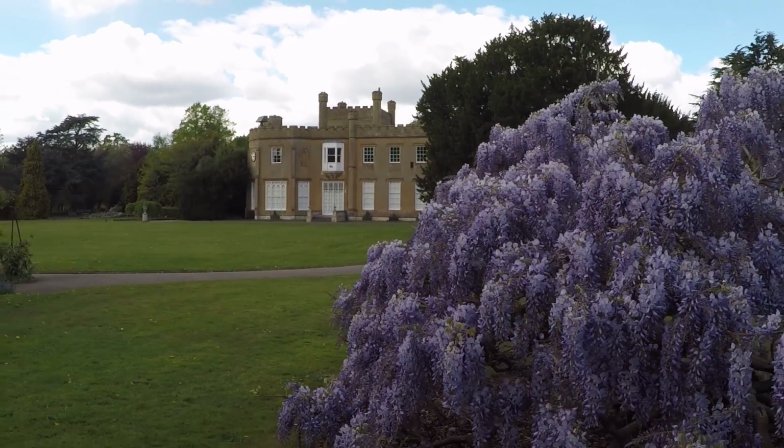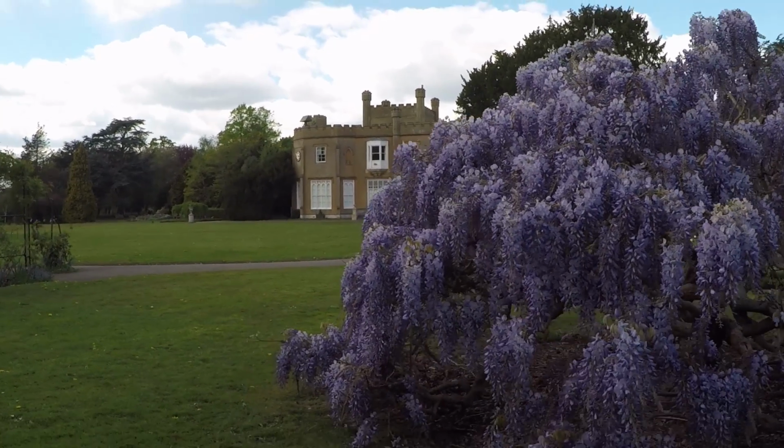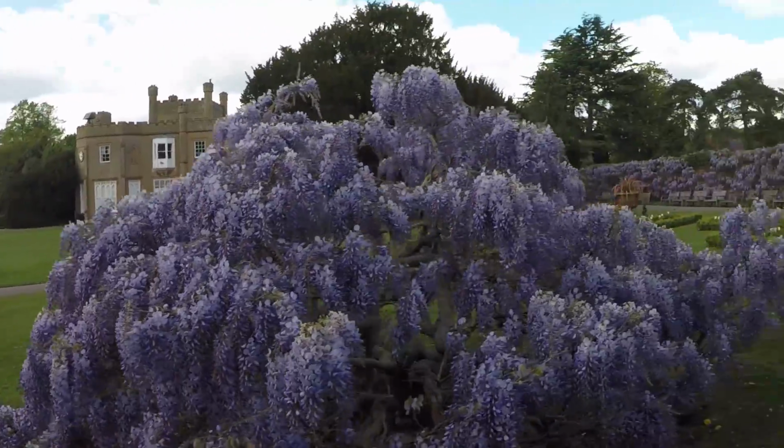I don't want to see too much of that, what is that, a yew tree? I think that's a yew. I don't want to see too much of the yew, I'd rather see wisteria. What about really low? Nah, I don't know, I'll play around. So that's currently where I'm at.